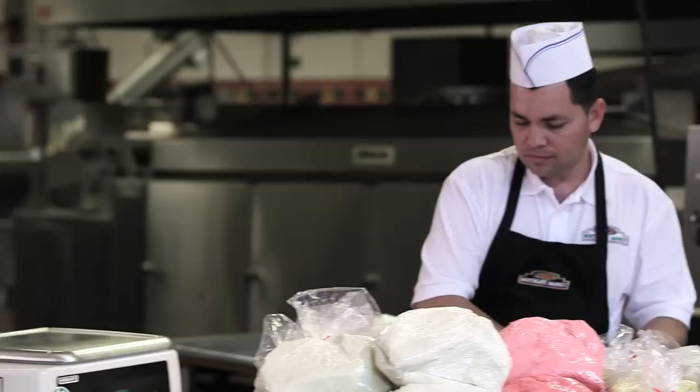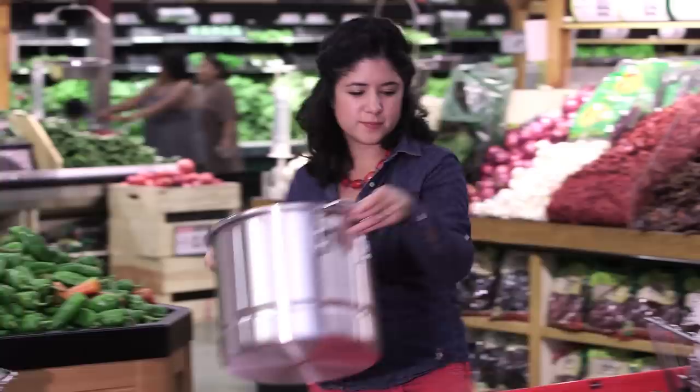Tamales aren't boiled, fried, or baked. They're steamed. So if you don't already own one, you can pick up a tamales steamer at the market.